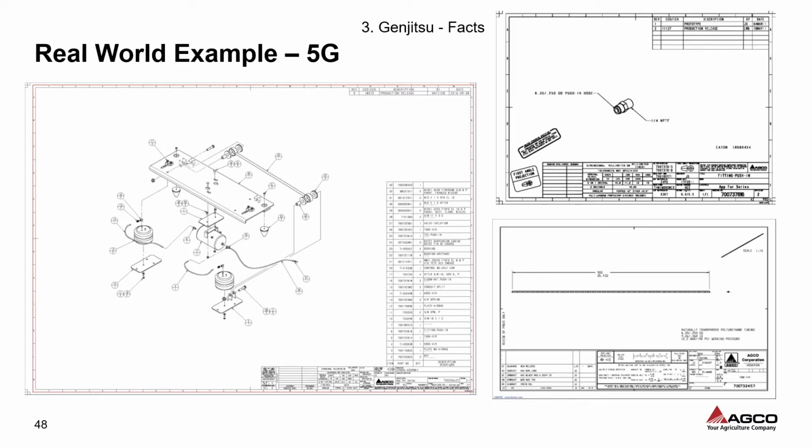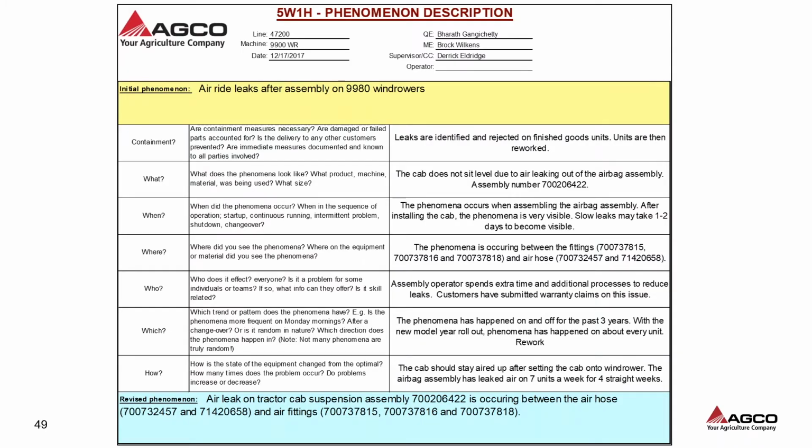From here, we can walk through the 5W1H form, and we'll get to the initial phenomenon being the air ride leaks after assembly on the 9980 windrowers. We'll take that to a revised phenomenon. Using the 5W1H, we got to the air leak on the tractor cab suspension assembly, occurring between both the air hose and the air fittings.